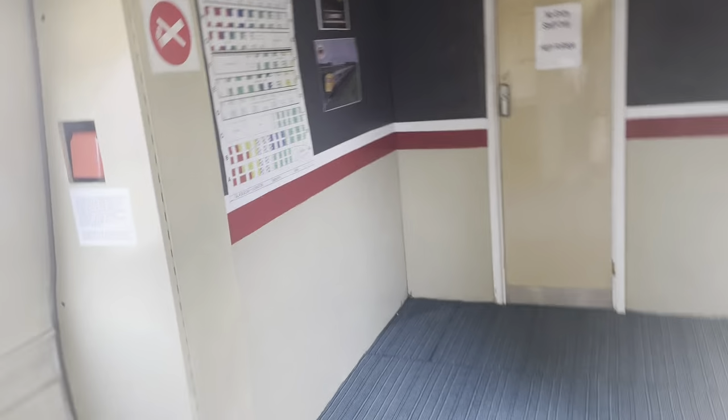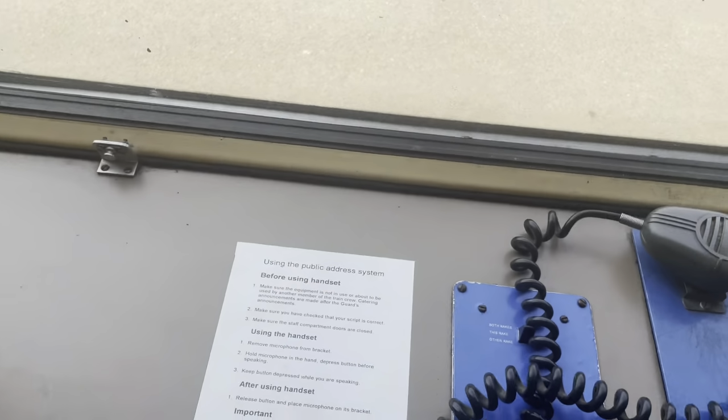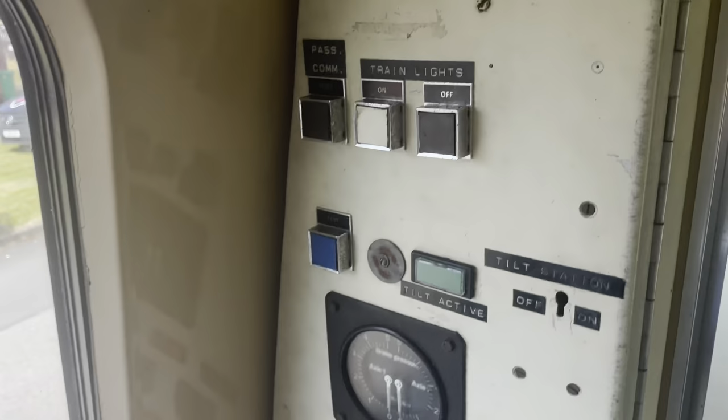To be honest with you. But yeah, these doors don't open. And then use of the public address system. Oh, so this is how they used to speak to control, and that's cool. Some of the buttons. And obviously we can't go in the cab that way, but I think we can go in the cab either side, so I'll have a look.